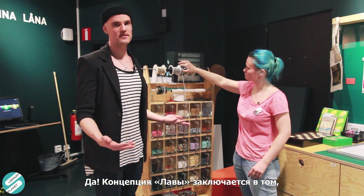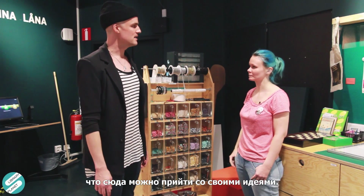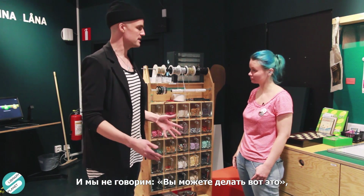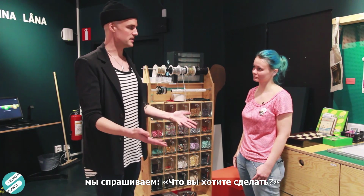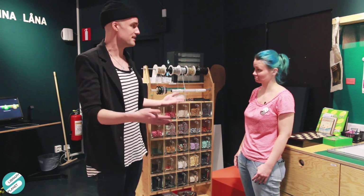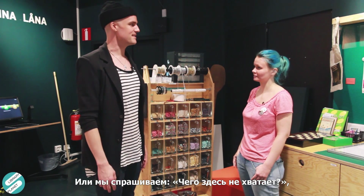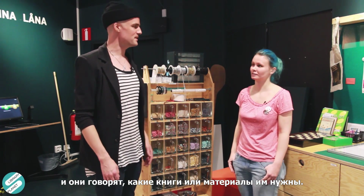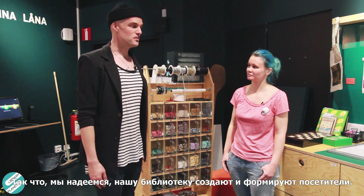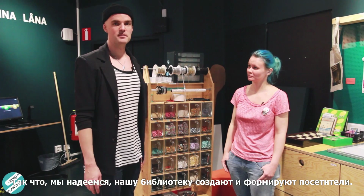Yes. The idea with Lava has always been that people come here with their ideas and that we don't usually just do things and tell them this is what you can do, but we ask them, what do you want to do? Or what can we do with this? And then they tell us. Or what is missing, and then they tell us what books or what materials or whatever. And so it's basically made, hopefully, and shaped by the visitors and the people who come here.